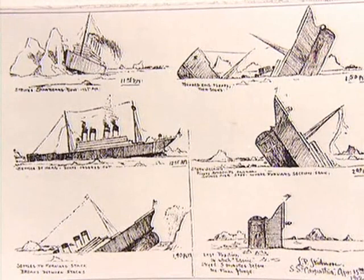The controversy is, did the vessel break at the surface? Did it break on the way down? Or did it break when it got to the ocean bottom?